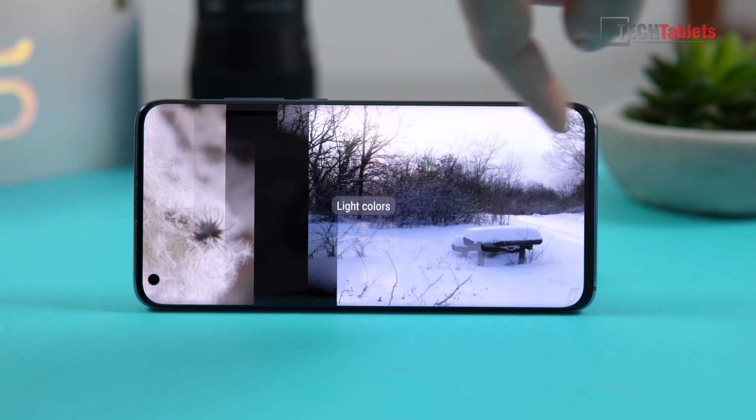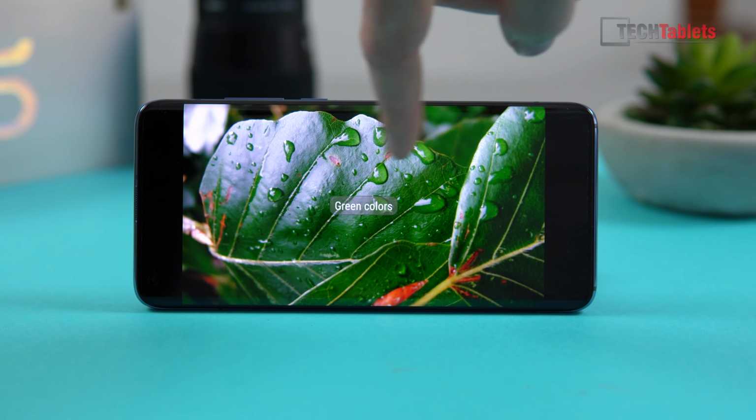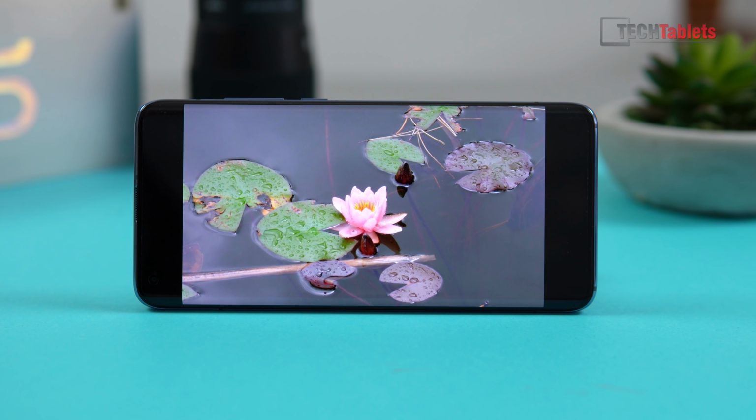The touch sensing rate is also double the screen refresh rate, okay? So 180 hertz, meaning this screen is super responsive. Real world images, as you can see, just look really amazing on the screen.